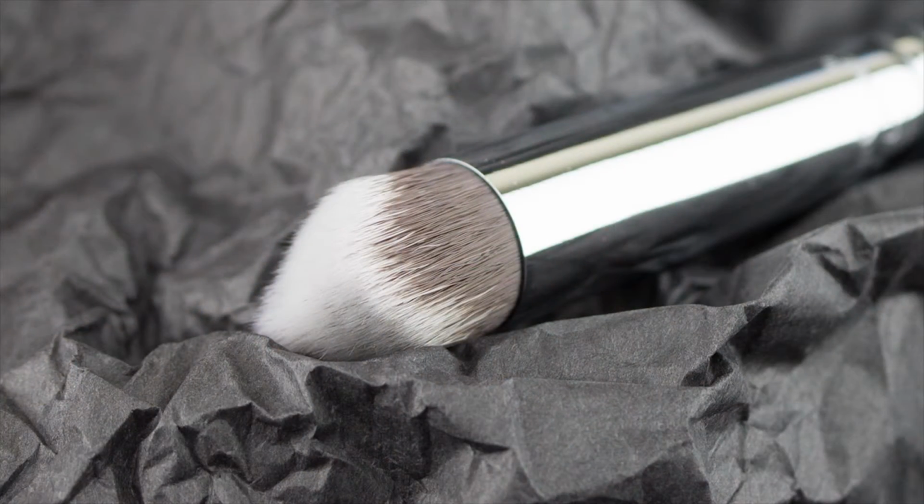This is just a smaller version of the foundation brush. It has the slants on both ends the same way. I find that this works really well to apply concealer because you can really get in under your eye and in the little corners.